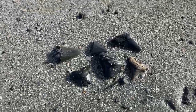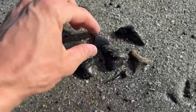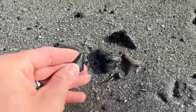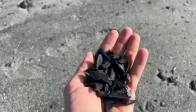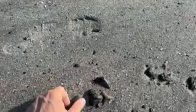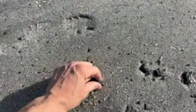Got a little preview here of what we've found so far. Some nice Megalodon lineage right there. Nice great white and sand tiger. And just for perspective, this is just one handful out of my pouch, and I will show you what Bobby and Sarah have found as well. But going to take you guys along for our second live stream hunt. Fortunately, this one is actually going to be in the field rather than a hotel room this time.